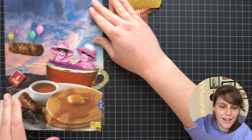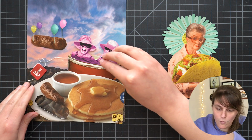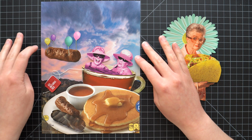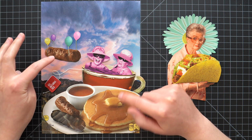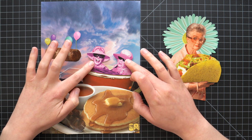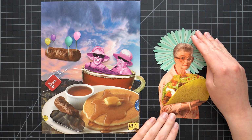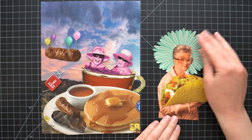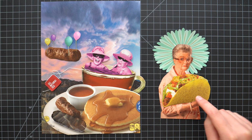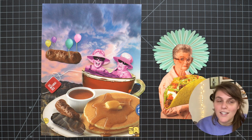All right, let's bring back in the two that we made that we absolutely love. I love how many things I was able to add to this one. There's the breakfast packaging, the tea, which is both of these two, the balloon label, and then a greeting card. So that's four things that I was able to merge together. And this one is three, which is also pretty good. The flower was a gift bag, the lady was a greeting card, and the taco was a food packaging.